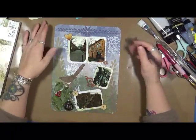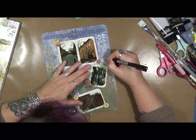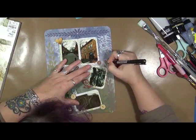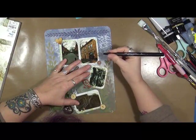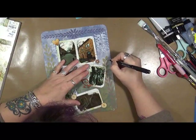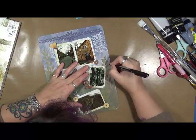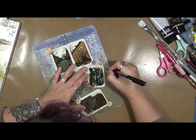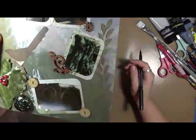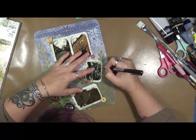All right, so I'm sitting here going, what do I want to do? Okay, I'm just doing it in regular black, just because I think that's going to look the best. So I'm just using a Faber-Castell. This is a medium. It's a Pitt Artist Pen. I just want them to pop a little bit. So I just do a nice light black around the edges. See? I like it. So that's what I'm doing.